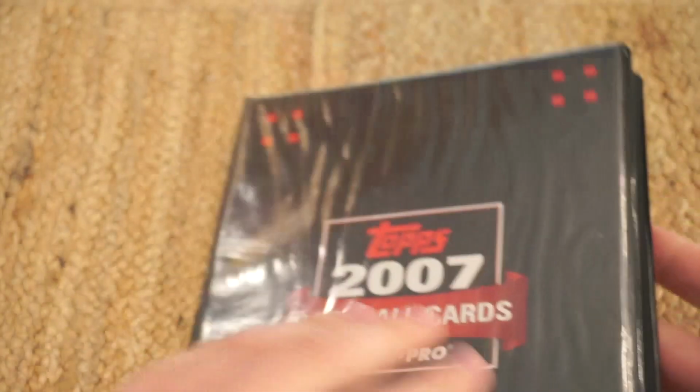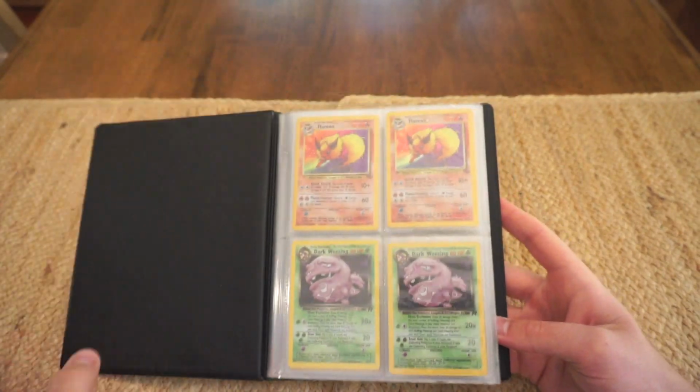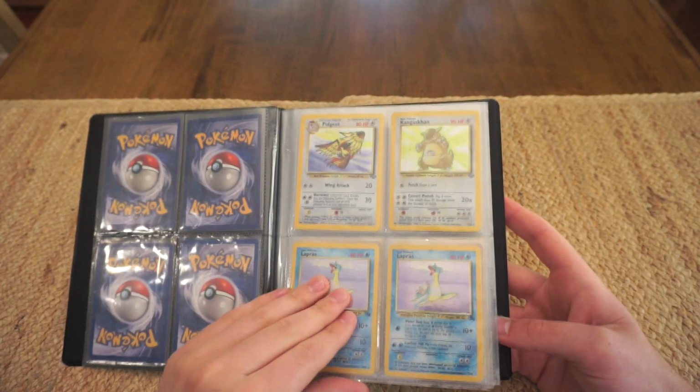Yeah, that's the little binder I got for you guys. Not too many cards in it, but the ones that it does have are definitely worth showing.